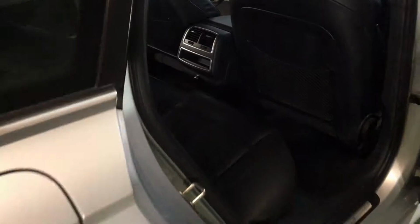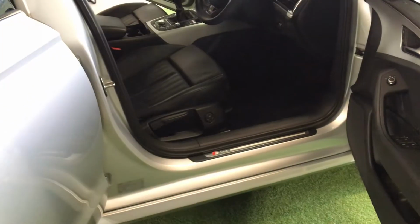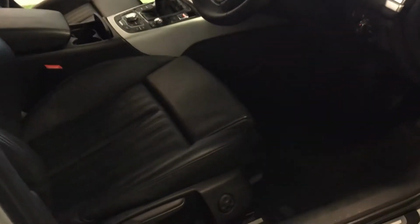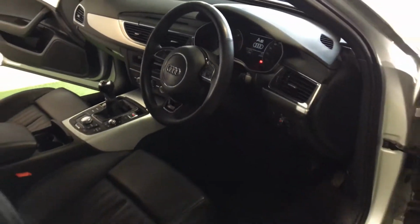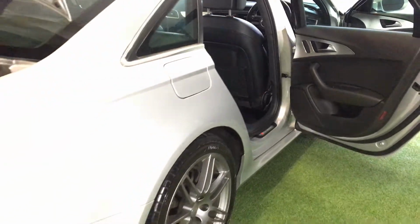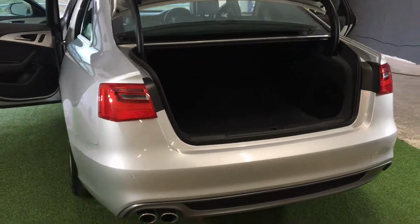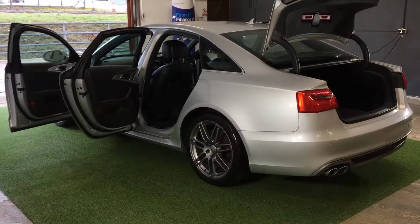The car has just been professionally detailed by Well Factors of Kent, including paintwork decontamination, clay bar, and a wet vac and shampoo on the interior. And they've done a fantastic job, and it looks absolutely superb. So there you have it, you've seen the interior and the exterior of this fantastic looking vehicle. It is in absolutely immaculate condition given the age and mileage.